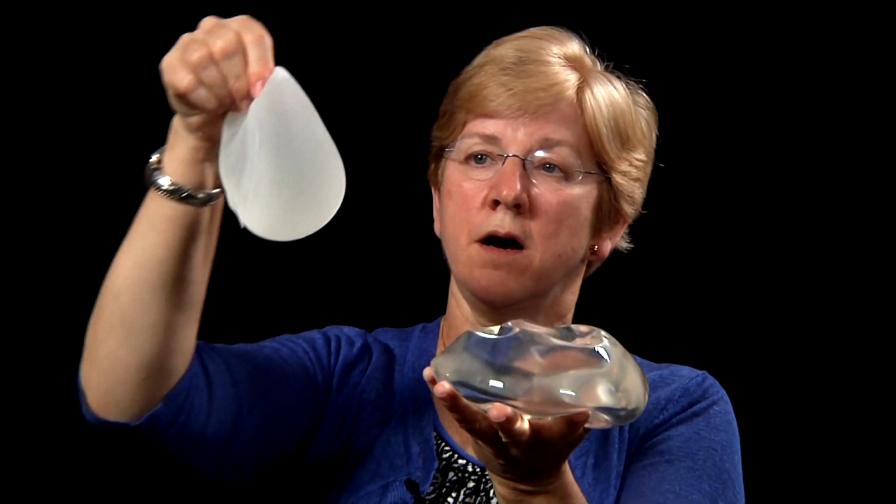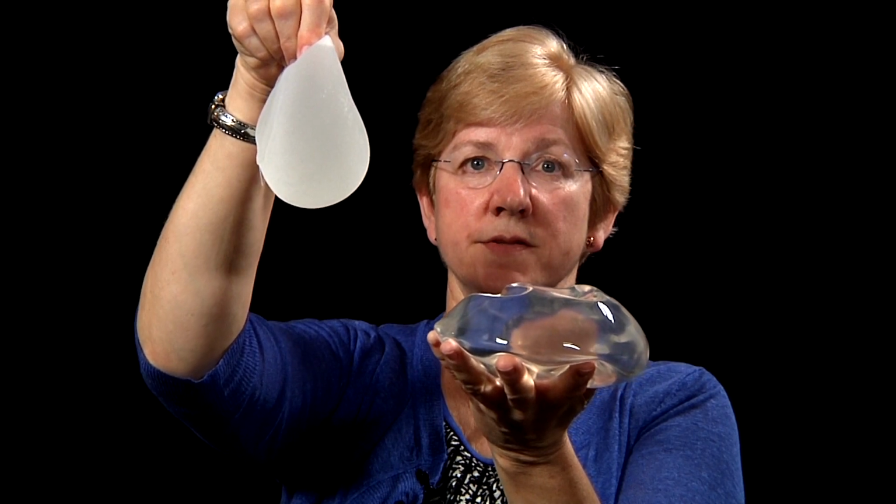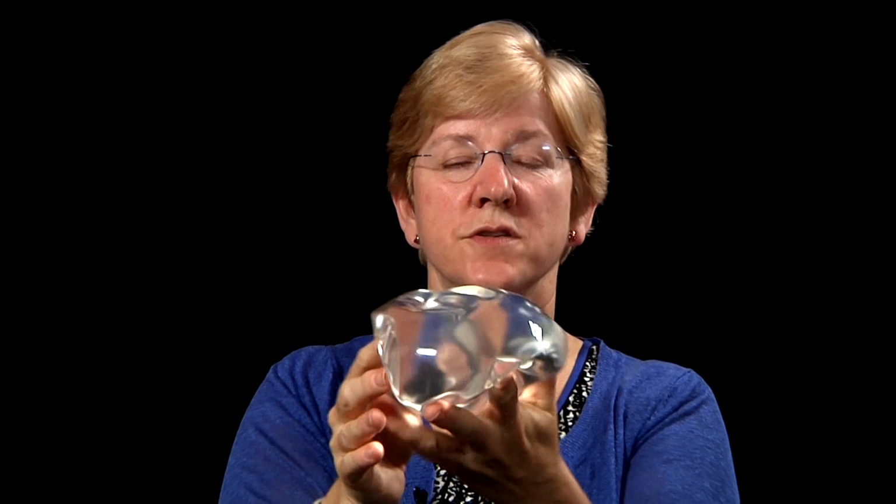The second decision you need to make is whether to have a round implant like this or a contour profiled implant like this. Although this looks more natural, most augmentation patients want to have some upper pole fullness. A profiled implant can also shift, and that may not be desirable.